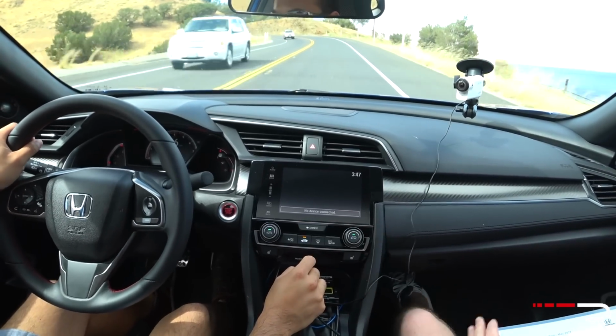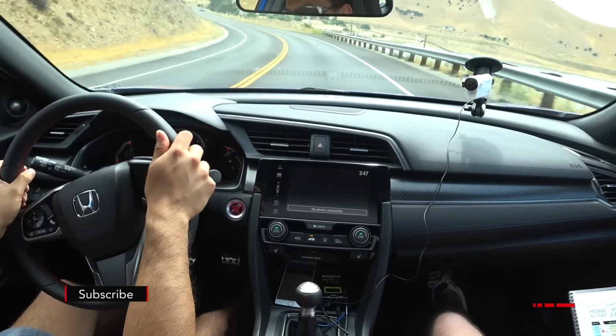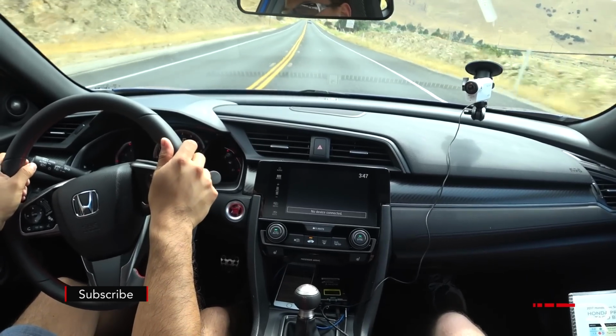Now, the first thing I'm immediately noticing about the new Si is just how quiet and refined it is, and that's a good thing and a bad thing, because it's missing the howl, that induction noise that the old K24 motor had, especially since, you guys know, I used to have an ILX with a 6-speed, which is basically an Si and a Tux, and when you put your foot down, it definitely has more mid-range pull.